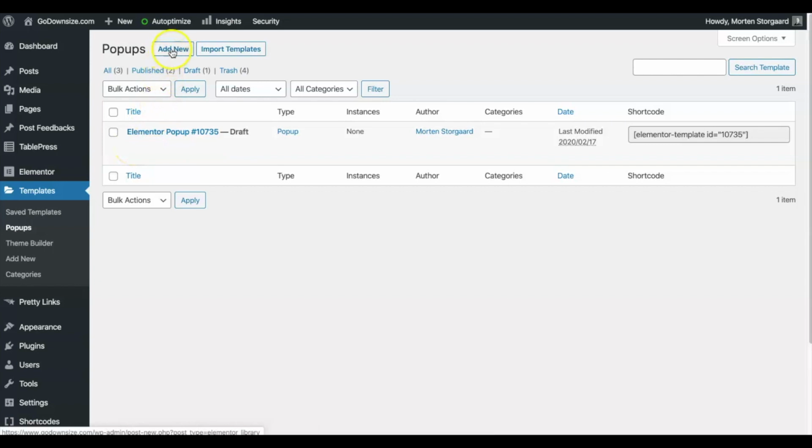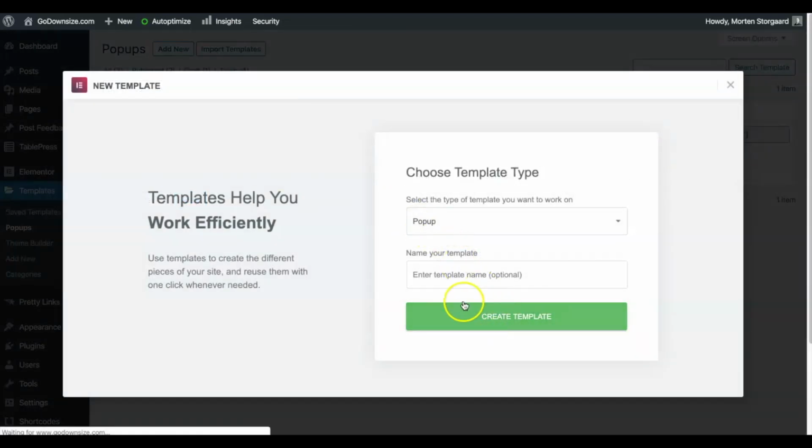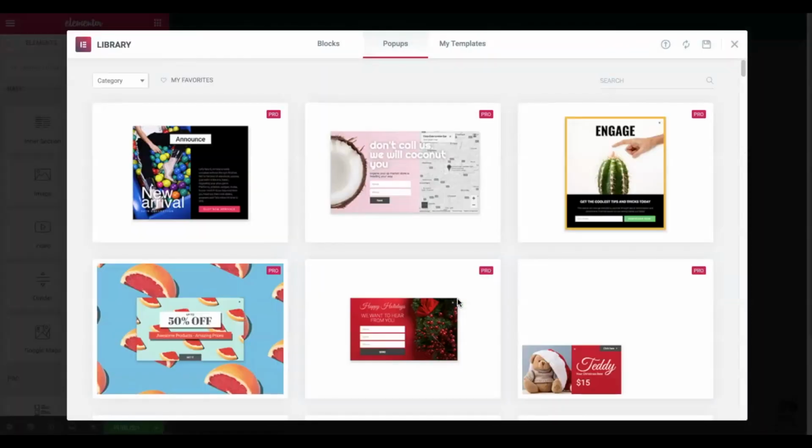So if we say add new pop-up, there's just a ton of templates here, and that's a cool thing about Elementor too. Like everything from landing pages to blog layout to front pages, you can basically just click on a template and you will work from there.